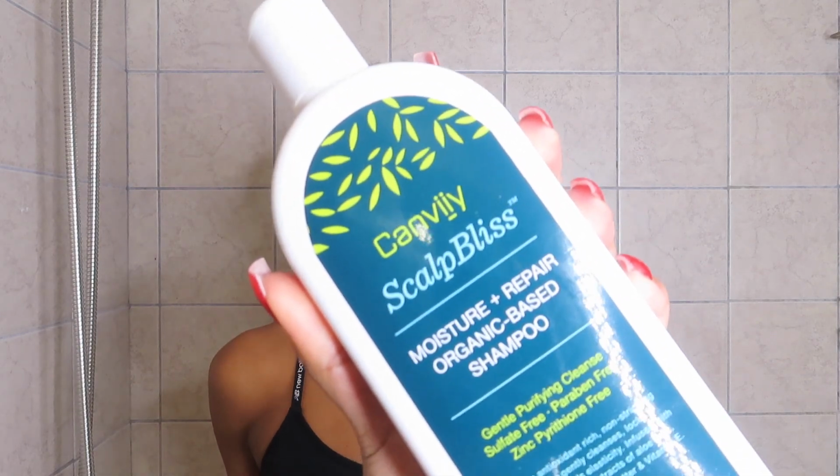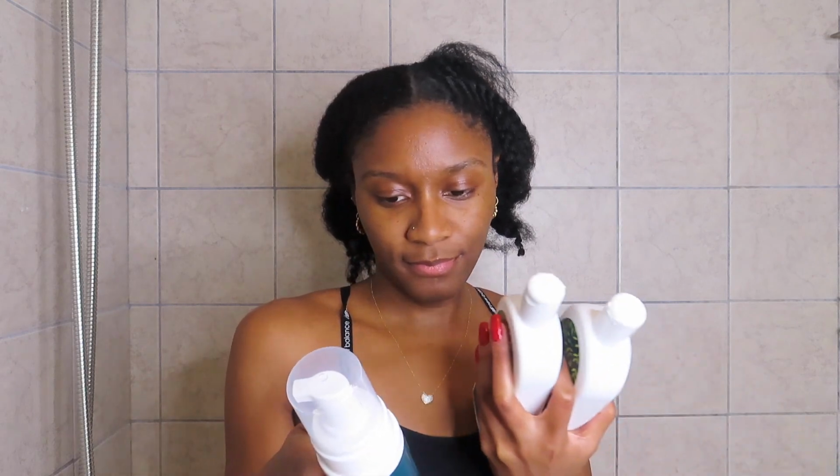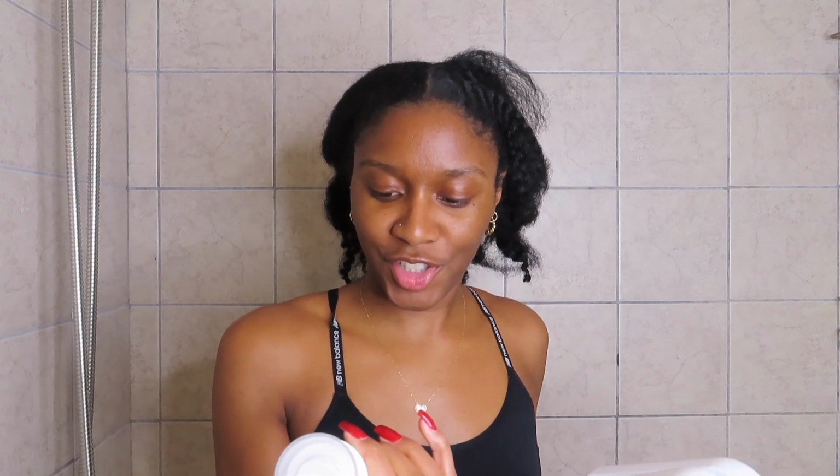So I have 3 products that I'm going to be using. We have the Moisture and Repair Organic Based Shampoo, the Moisture and Repair Organic Based Conditioner, and then we also have this Soothing Scalp Purifying Foam Treatment. I'm really excited to use this foam treatment because I've never used any product like this. Basically you're just going to apply it after shampooing, so it's kind of like another cleanser. It does say gentle rinse off foam cleanser, removes flakes, buildup, and soothes scalp irritation. So I'm super excited to use this. Without further ado, let's just get into the video.